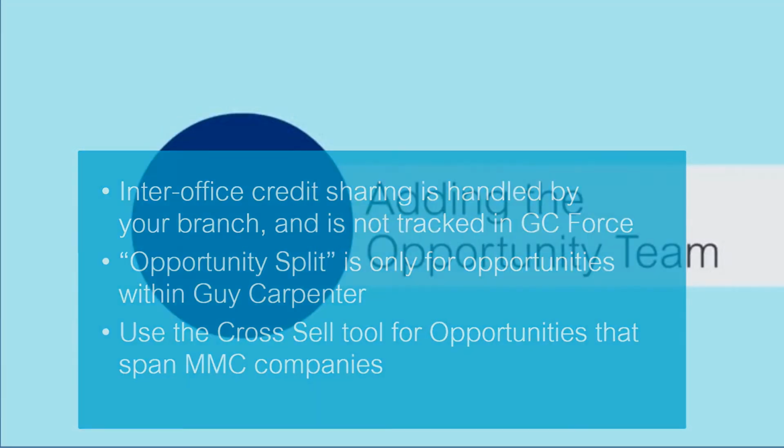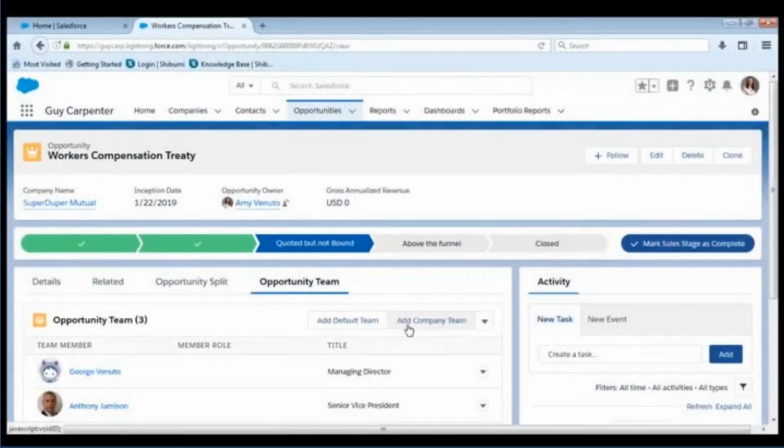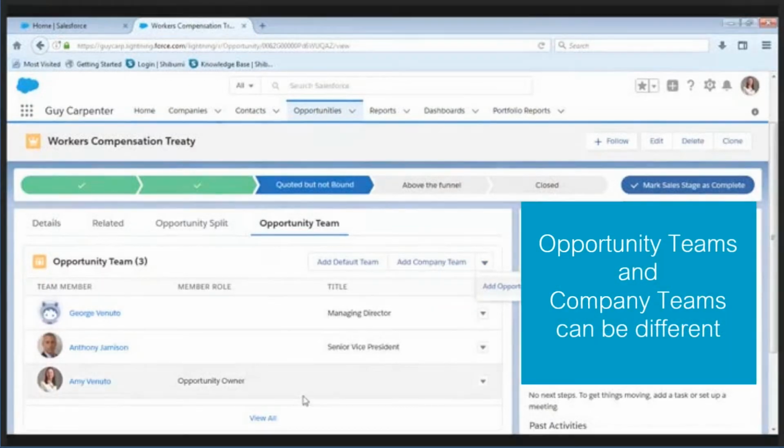Adding the opportunity team. It's important to maintain your active team members. Click on the Opportunity Team tab to review, edit roles, and add or remove GC users as needed. Each colleague may serve only one team role. Note that you may have different members of opportunity teams and company teams.